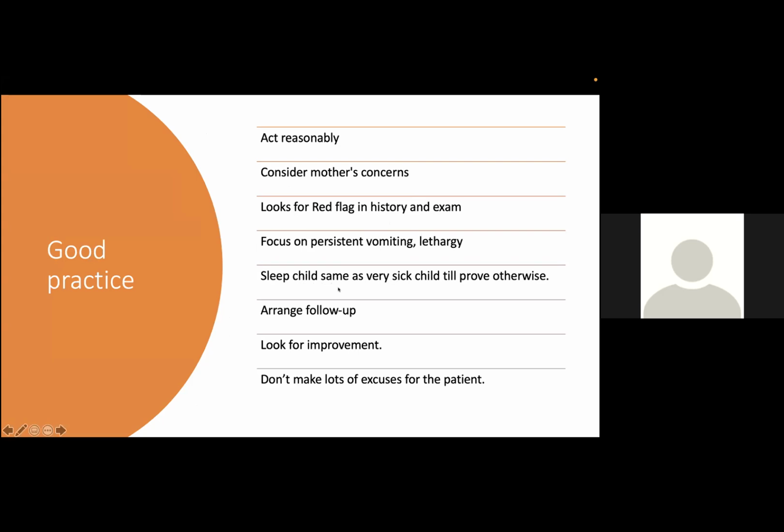A sleeping child is the same as a sick child until you've woken him up. That means I will estimate his GCS is low until I can fully awaken the child, even in the night shift. Be careful of a sleepy child. Maybe toxic, something else. Arrange for follow-up, look for improvement.